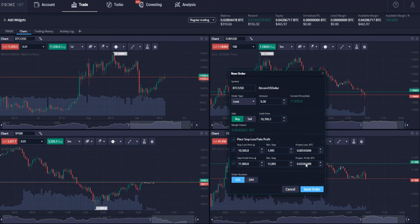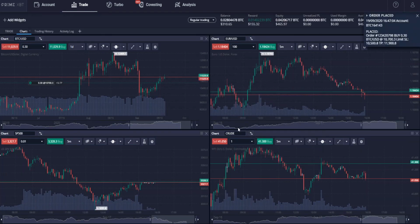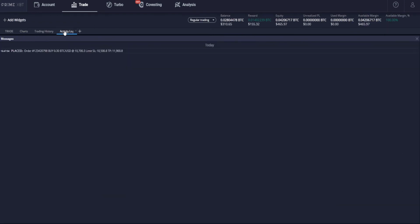And then here's what I can see. I can see my projected loss or profit will be 0.005 loss on BTC, but profit 0.03, which is actually double my profit. And then I can hit send order. What we'll do, we'll say confirm buy order, stop loss, take profit. I can confirm right there. It says order placed. Now what I can do here is go to my activity log, and I can see right here that it says order placed, and there it is.